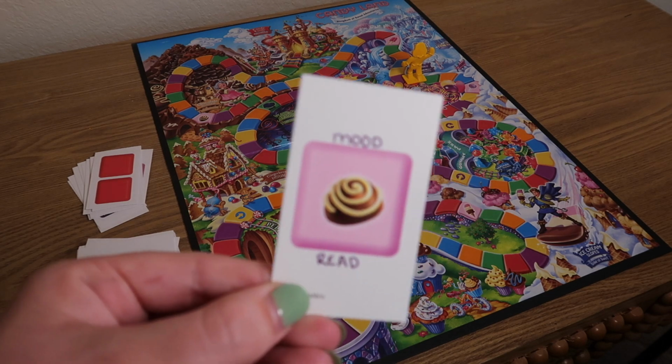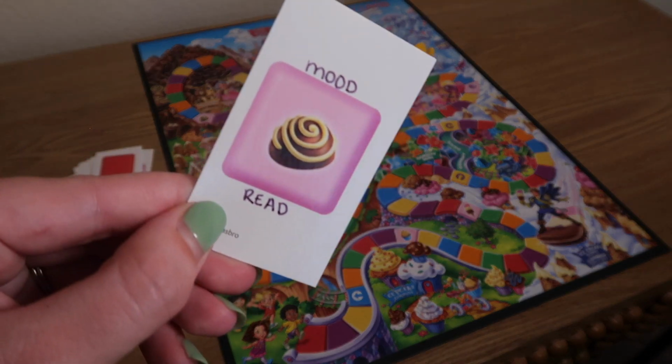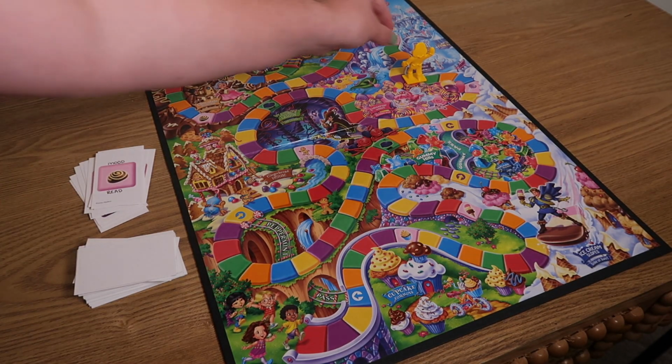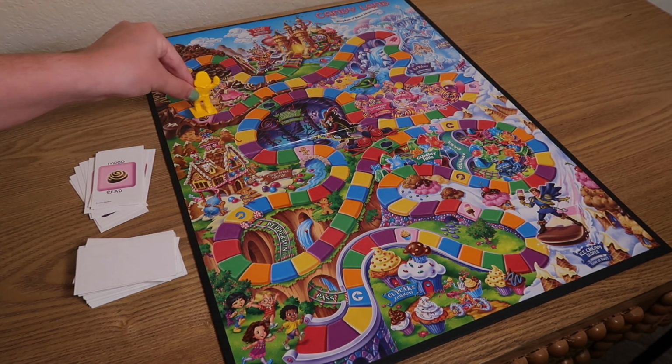Oh yay, this makes us go further, but this is a mood read, so I get to add a mood read, and I get to go almost to the very end. So I get to go all the way over here. Next up, we have mood read.